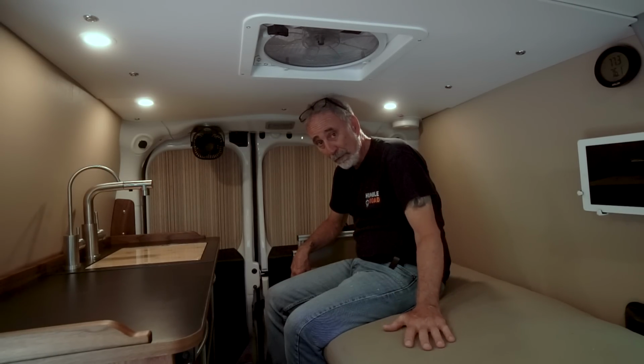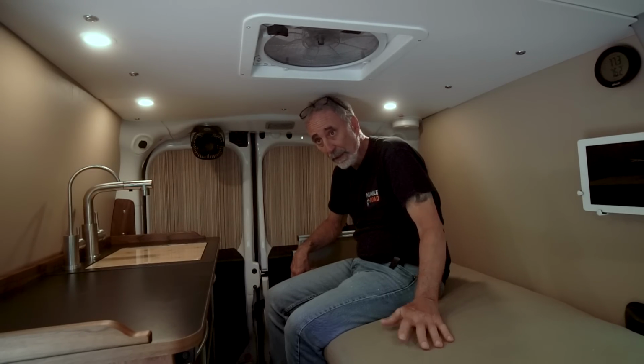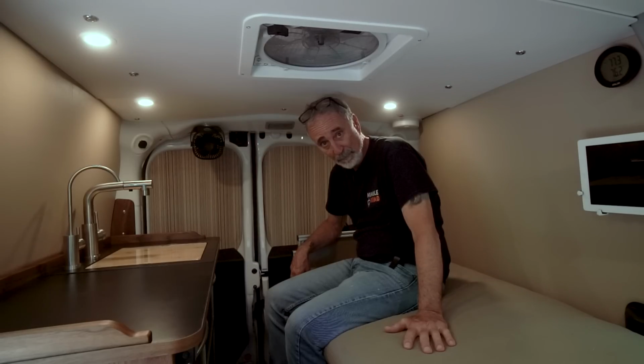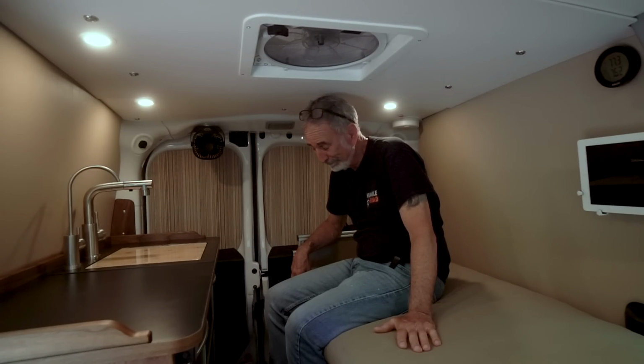These vans are not made for big people, tall people. So 5'8", 5'7" is about as tall as you want to be to consider a Mini-Me. So it's easy to remember. 5'8" or 5'7" is as tall as you want to be if you want to consider a Mini-Me. I don't think I had to repeat that.